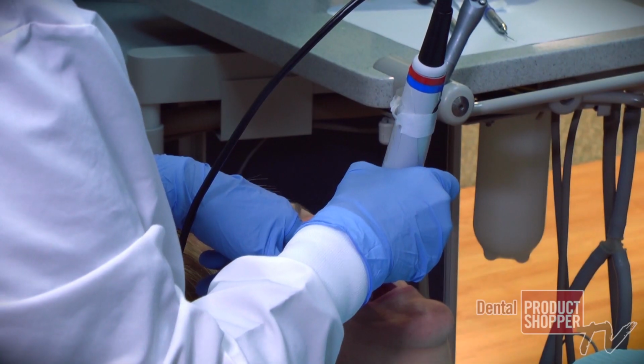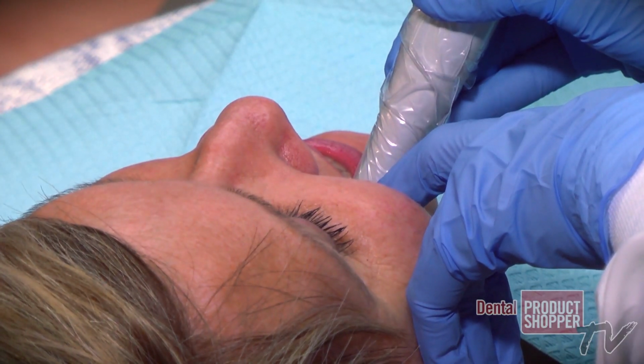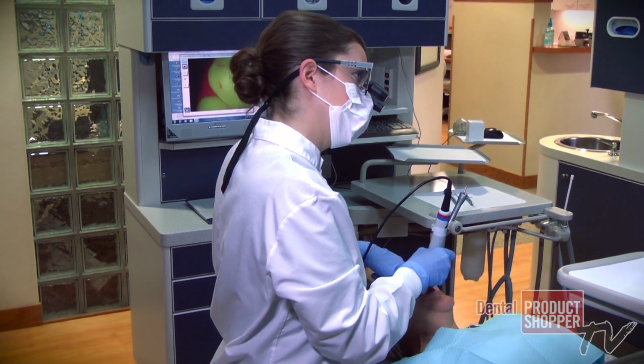It puts the number map on there, and then I can point to the different areas where I see numbers that are significant and talk to them about whether or not we recommend treatment at this time or we should check it again in 6 months.